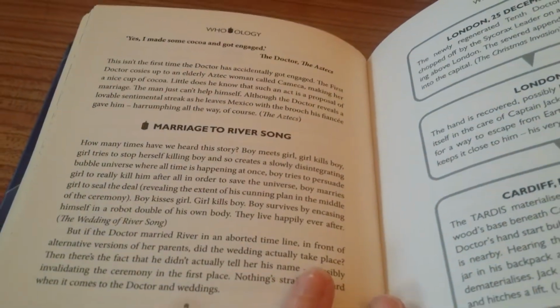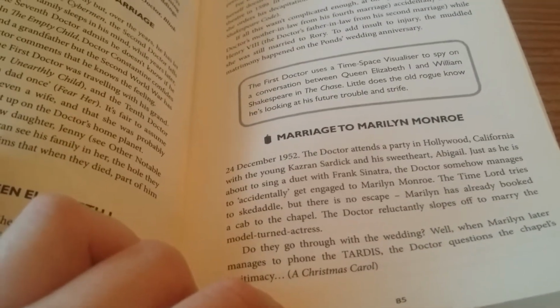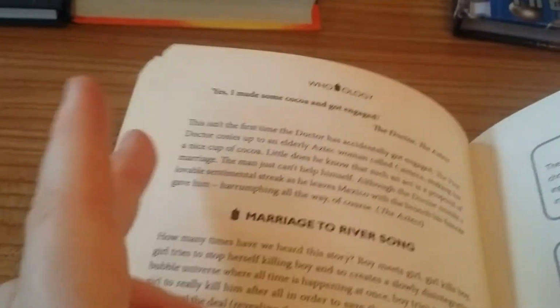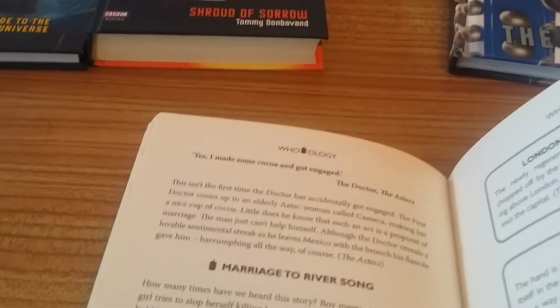Okay, the Doctor's first marriage was to an unknown woman, and obviously he had children with her, and his children had Susan at some point. And then he married Queen Elizabeth I, and then he married Marilyn Monroe, and then he married River Song. But I think it's also worth noting that the first Doctor in The Aztecs got engaged to an old lady making some cocoa. So it's not like the Doctor hasn't done this before.